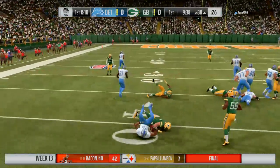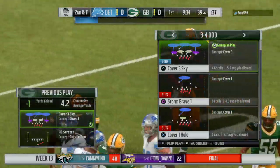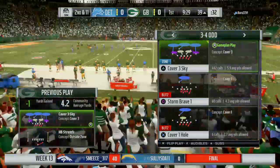And they'll go with a ground attack here. And the play goes nowhere. Losing yardage back near the 40 at the 39. It'll be a loss of a yard, and it'll be 2nd and 11.